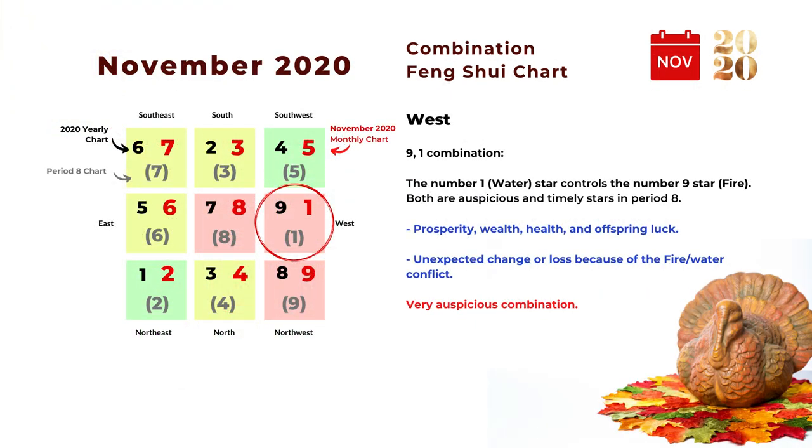The next sector is the west. The monthly flying star number is 1, and both 9 and 1 are auspicious stars, so this is also a very lucky area. This combination can bring prosperity, wealth, and offspring luck, or health luck. The number 1 star belongs to the water element, and the number 9 belongs to fire, so there is a fire-water conflict that can bring some unexpected change or loss.